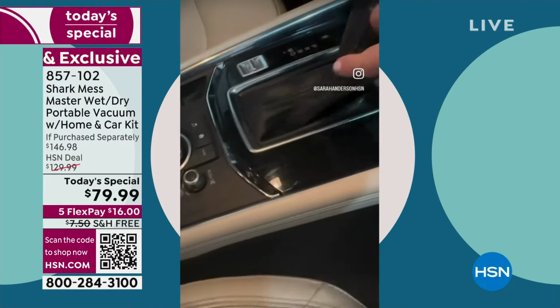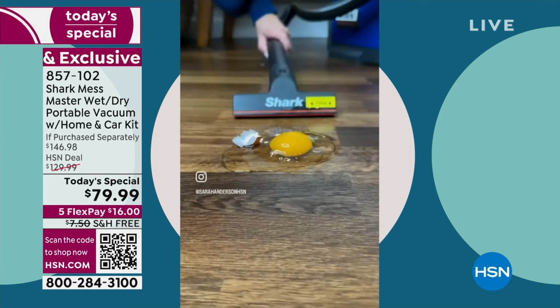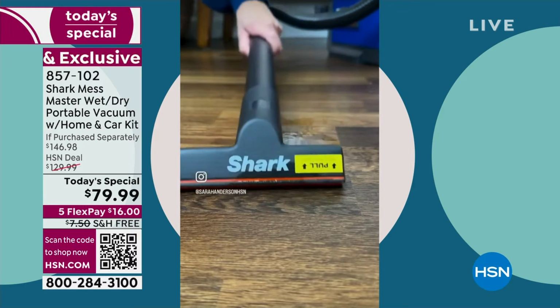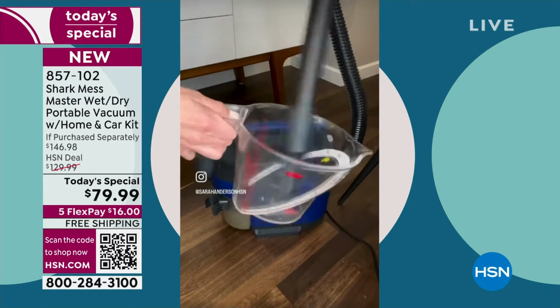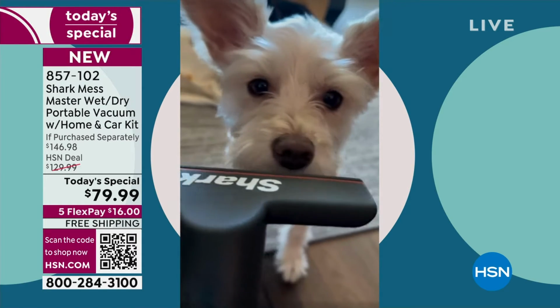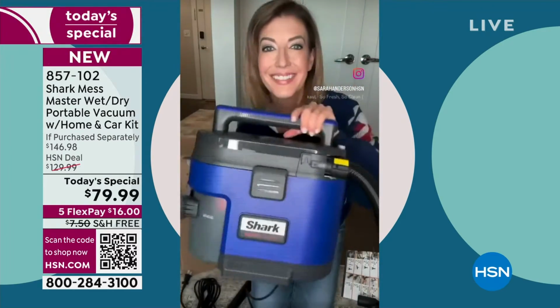I could go out to the car and I can get in all those little hard to reach places, and you know what? I even did a few of those big wet messes myself. You can clean it yourself. You clean it by just vacuuming water. Oh, and it's even pet approved. You know, my dogs loved it, I loved it.